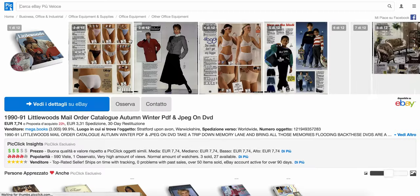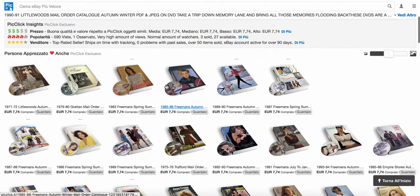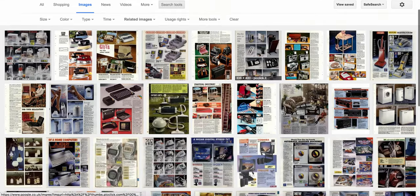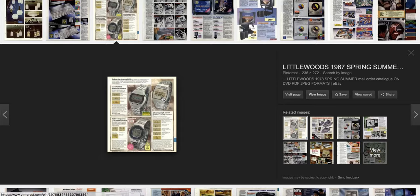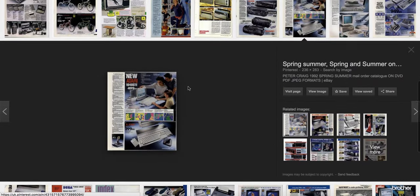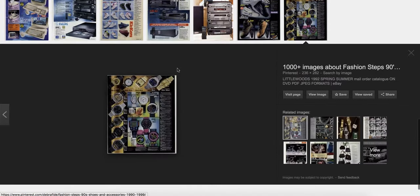Here's another one. This is from the 1990s. Okay, that's not relevant. Let's just see if I can find a good example. Watches are very good examples, which I've noticed. Again, this is actually from 1967, and then this is from 1992.